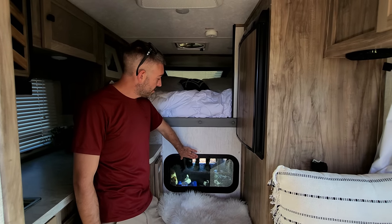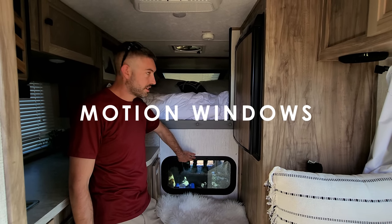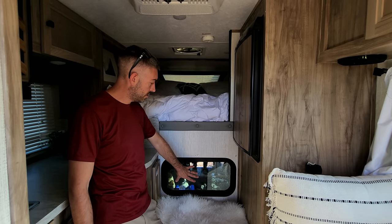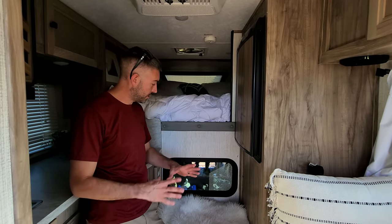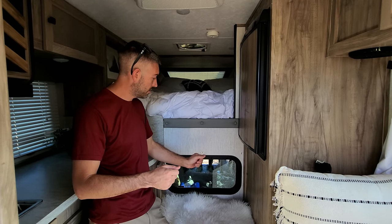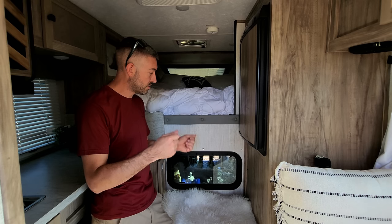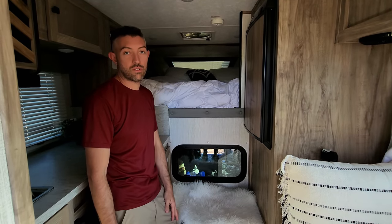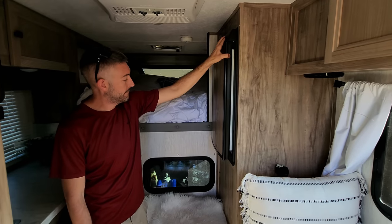So just a shout out to Motion Windows out of Vancouver, Washington. They do custom windows, really quality material. They hand build all of them. You actually get a template. You have to measure everything out to like the quarter inch, and then you send them the details, and they custom make you a window. So, awesome windows.